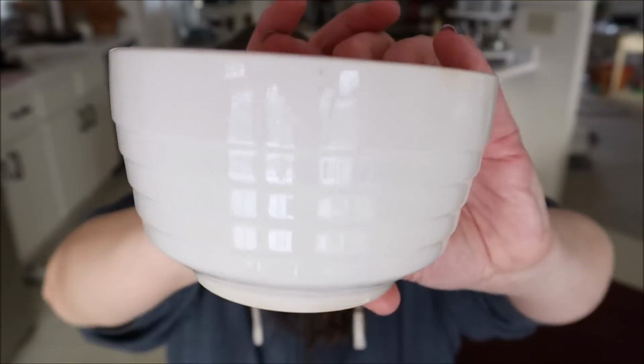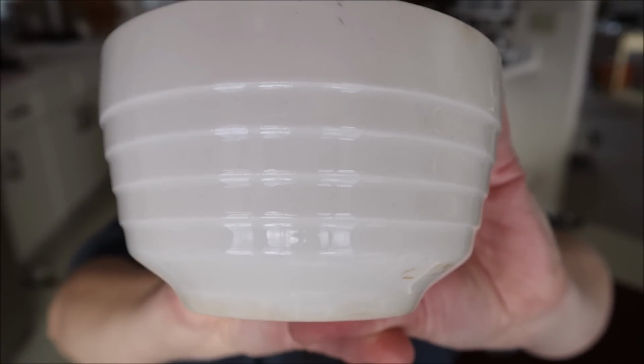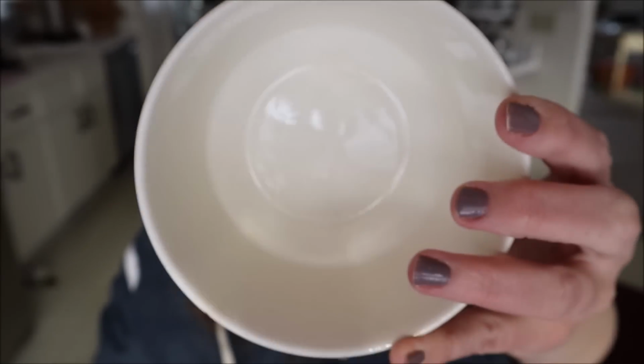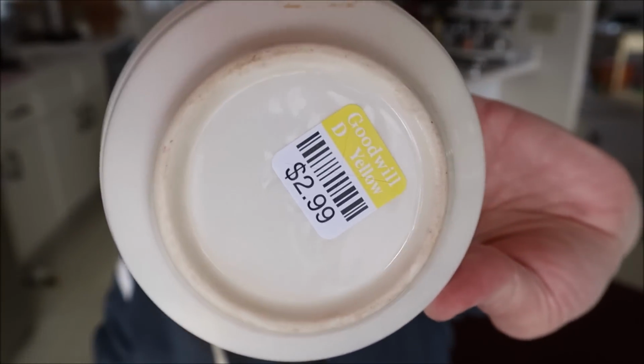So the next thing I picked up today is also something from Goodwill. It was $2.99, and I saw it on the shelf and I absolutely fell in love with it right away. It is just a simple bowl, but look at the detailing on it. I think it is so cool. And this looks rather old to me. It doesn't have any markings on the bottom at all. It just has the tag on the bottom.